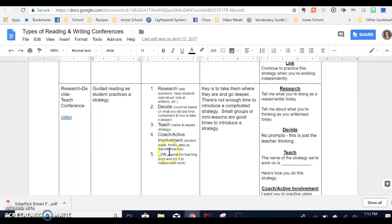Now, at the beginning of the year, this really turns into just a research conference. During your launch unit, you should be meeting with every single one of your kids and having a research conference where you're listening to them read, talking about what they like to read, looking for strengths and opportunities for growth, and taking notes, which will then set up what you work on with them throughout the next unit.